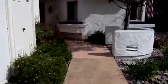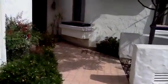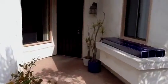Just under 1,300 square feet, offering two very good-sized bedrooms and two full baths, two-car garage, which entrance is to there.